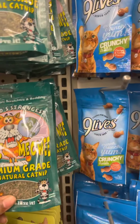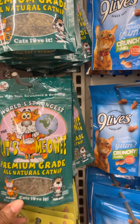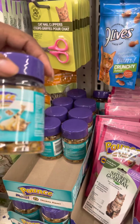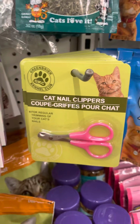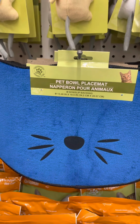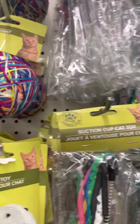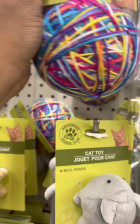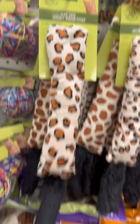They have Cat's Meow premium grade all natural catnip. They have Pounce Moist. They even have the cat nail clippers. They have these, the pet bowl placemats. Pet toys. I really like this. Oops, somebody didn't take it off. I like this. This is the yarn. Cat toy yarn. Really nice. I like that. And then they have different fish and toys here.